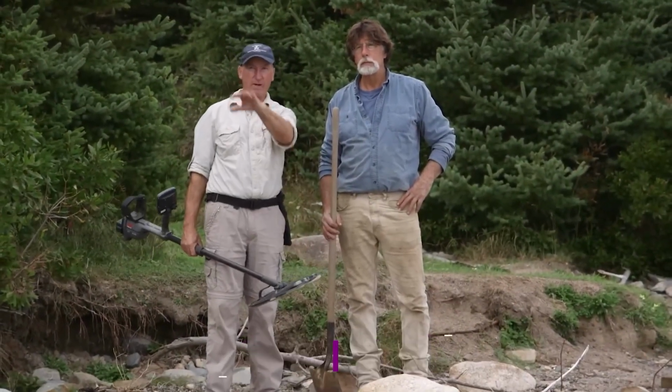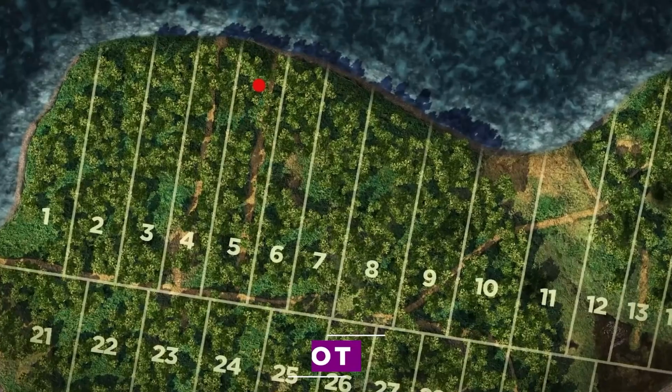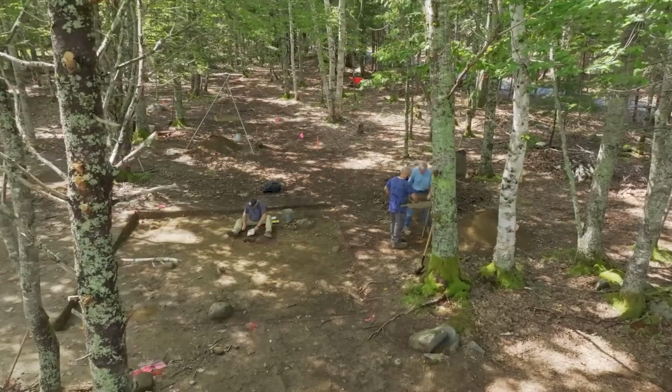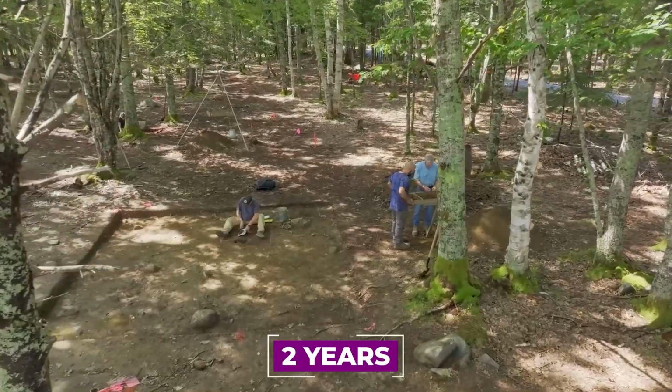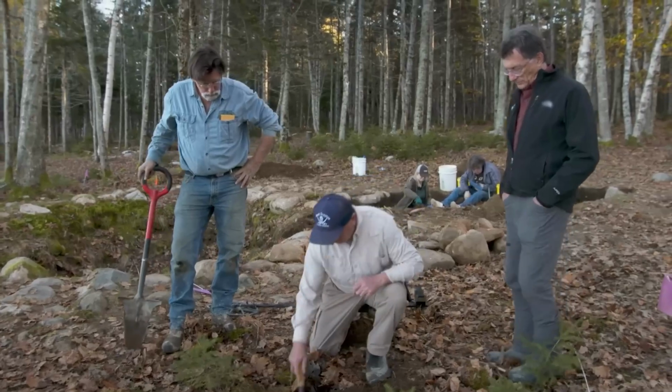In this video, the team of Lagena and metal detection expert Gary Drayton, along with archaeologist Fiona Steele, investigate a mysterious stone foundation on Lot 5, located on the western side of Oak Island. The team has been working on the discovery for 2 years, finding numerous clues that suggest it may be connected to the Oak Island mystery.